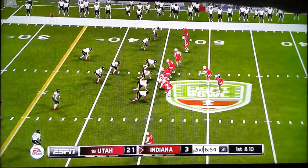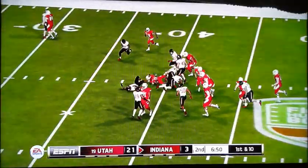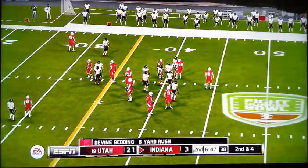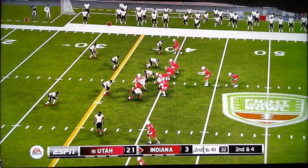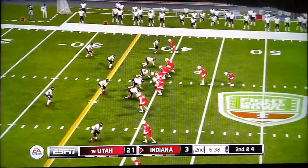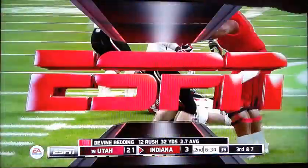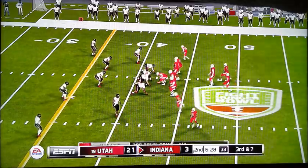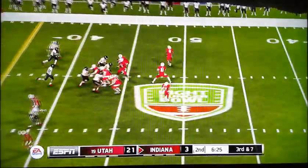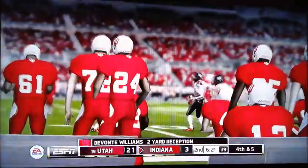They'll line up with five wide receivers. Tackle that easy pickup. Down to the 35. Throws left, the running back got it. He gets hit out of bounds at the 40-yard line.